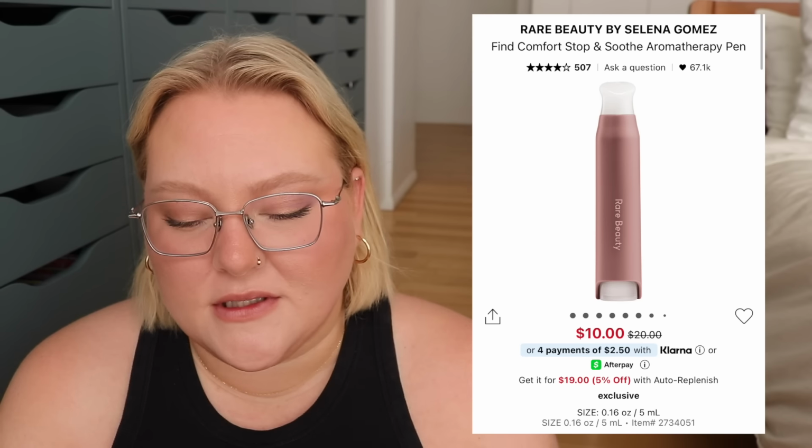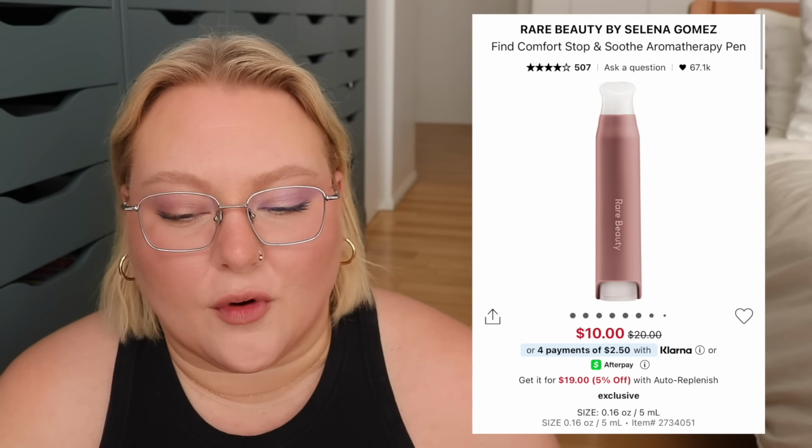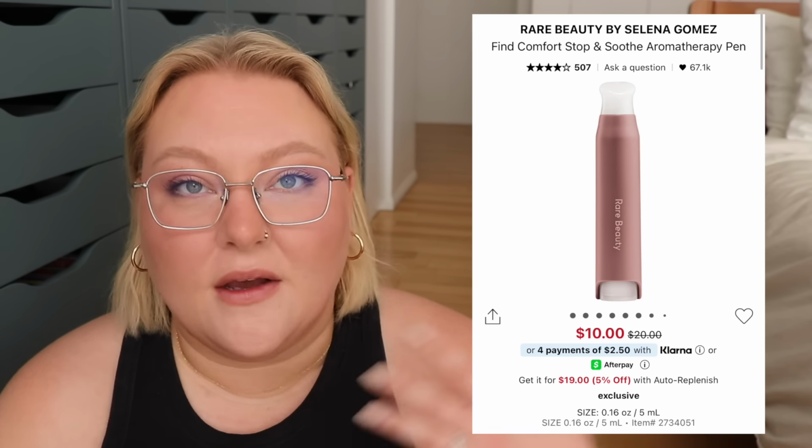Another product I'm not surprised to see on sale, this is from Rare Beauty. It's the Find Comfort Stop and Soothe Aromatherapy Pen. It originally retailed for $20. It's down to $10, so it is half off. And a lot of the reviews are saying this is a great product, that the scent is really calming and soothing, but that it just doesn't last.